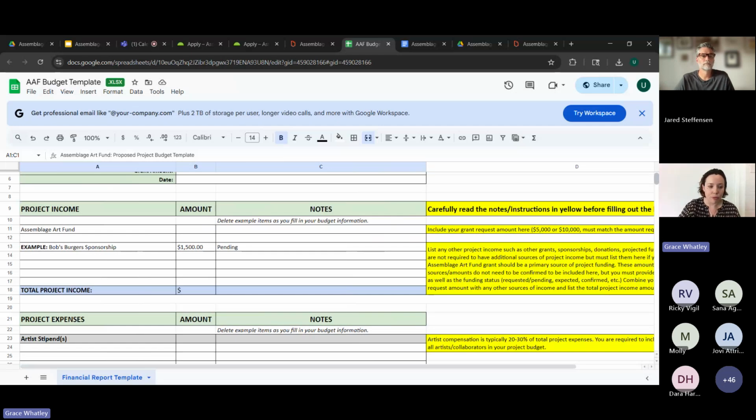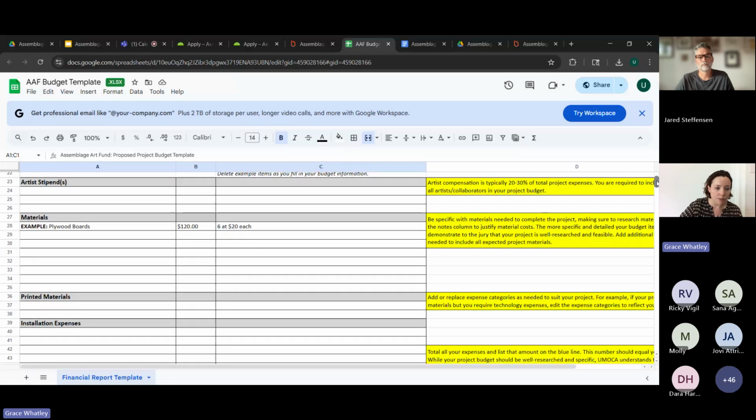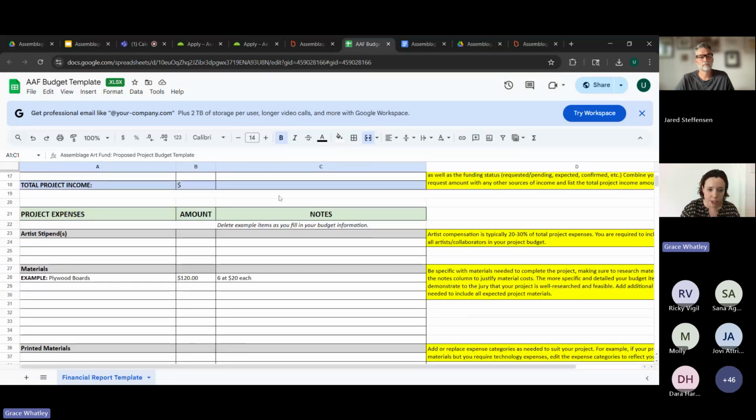So if we are the only source of income for the project, that is totally fine. And then you'll list your project expenses here. So the goal is to balance your project income with your project expenses.